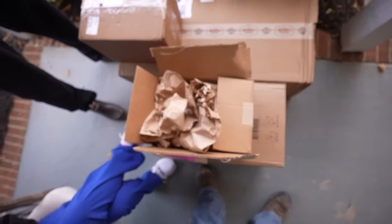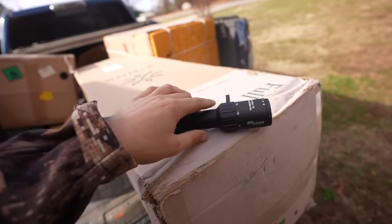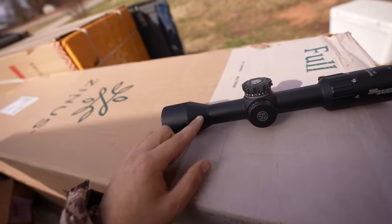So I just opened that box right there, and I had a little bit of a surprise because I did not order this, but it is here. We got an $800 Sig Sauer scope, 3x18. Check this joker out. I mean, it's actually a really nice scope. Like I said, it's an $800 scope, and I didn't order it. My name's on the package and my address, but I did not order it, and it's also a used scope, but the company Sig did send it. You can tell it's used just from all the beating it's had.